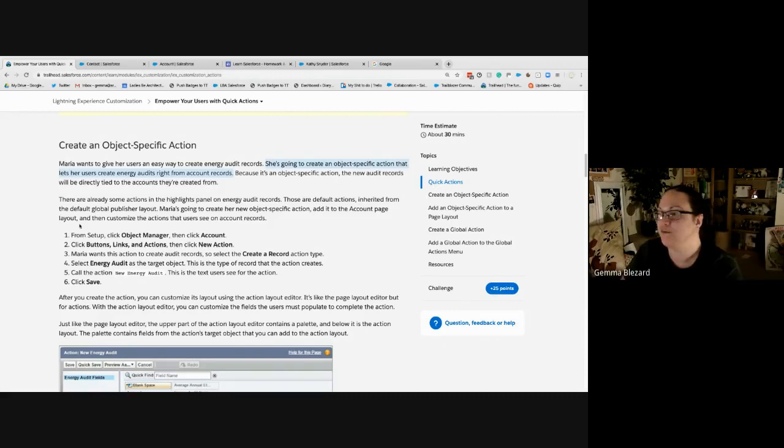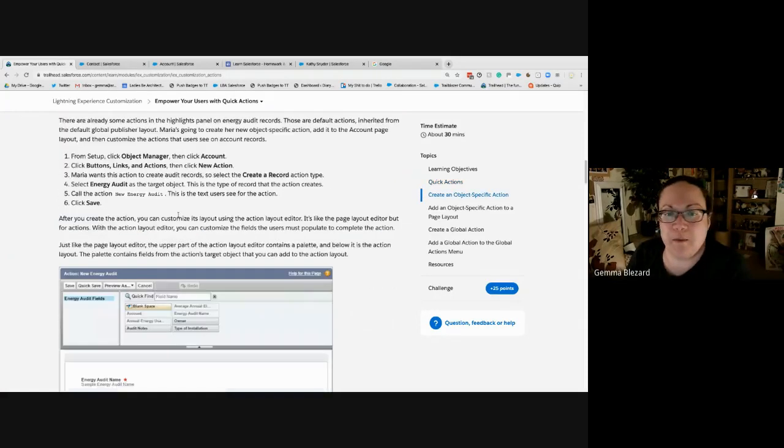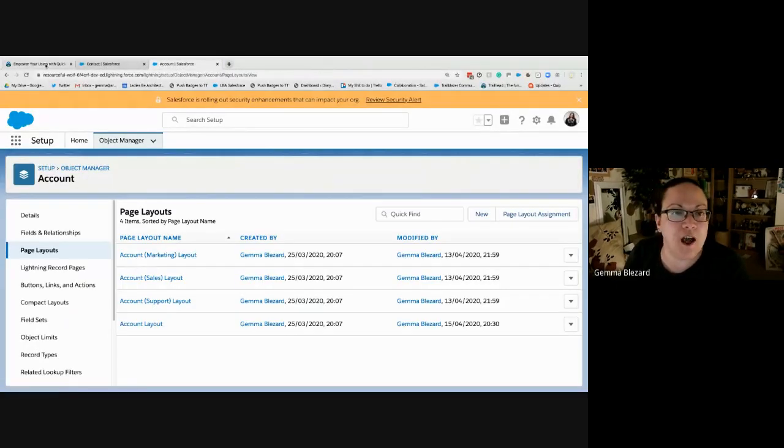Okay. So we're going to go and create this action, and we're going to create a new object specific action, add it to the account page layout, and then customize what actions people see on account records, just to simplify the experience for them. So we're going to go back to Backstage. Let me close down the other windows I don't need right now. And I believe I'm Backstage on the account, which is great.